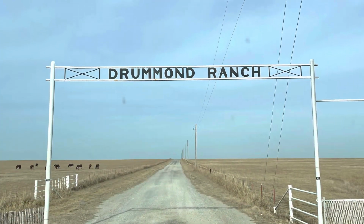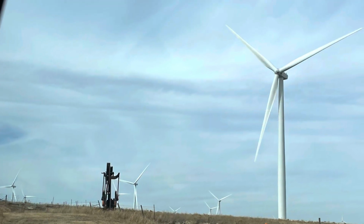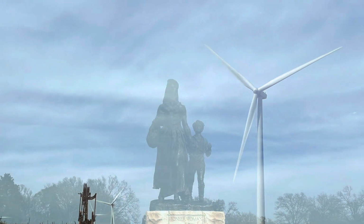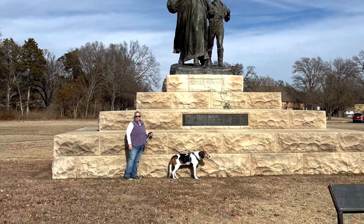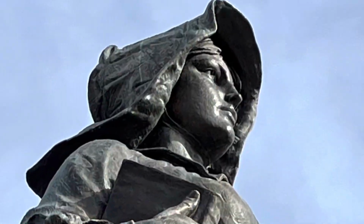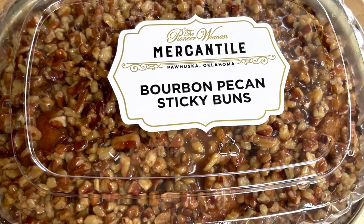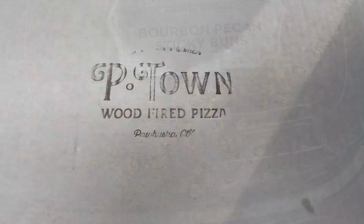There's their ranch. We just happened upon it. Weren't looking for it. All of a sudden, we saw the sign. Well, there's a windmill and an oil thing, and we couldn't get the cow in that wanted picture, all three. But this is where the Pioneer Woman, we think, got her name, from the Pioneer Woman statue. It was dedicated to pay tribute to all of the women pioneers. And who does she look like? The Statue of Liberty.